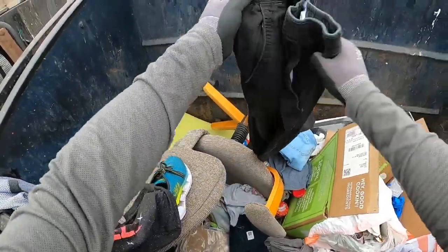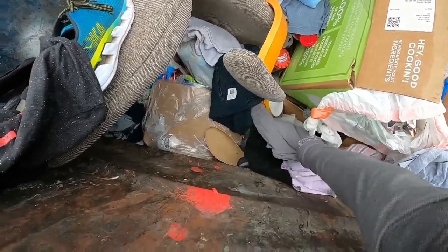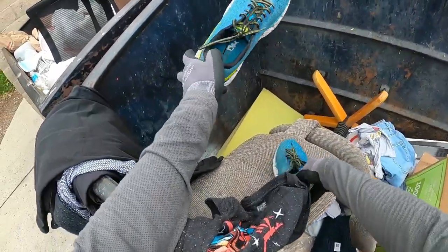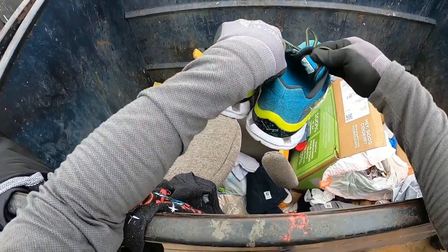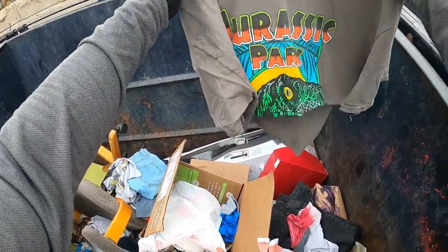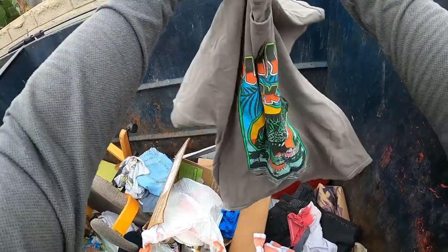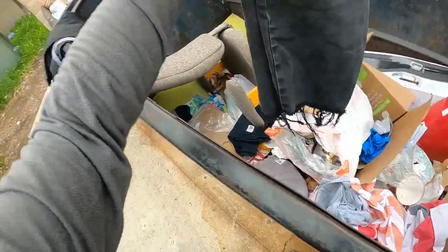Some more clothes in good condition. Those shoes, yeah, I looked those up and they're selling for $50 to $80 in used condition. New, they're selling like over $100. So those ones are really good. I will be cleaning those. So, yeah, some of the stuff like that just would take more time to clean. That's a pretty cool shirt, too. Jurassic Park. I like it. I remember when that movie first came out. So long ago.